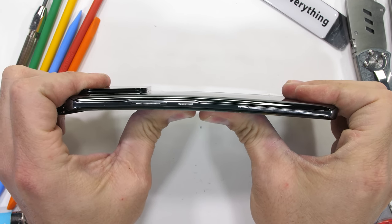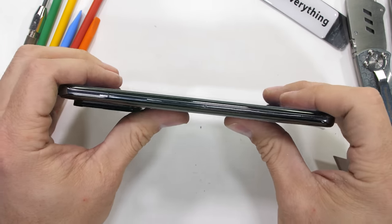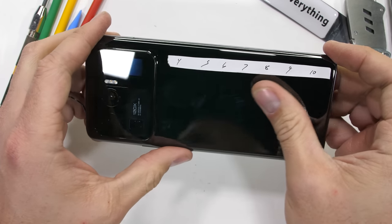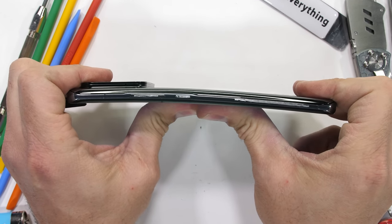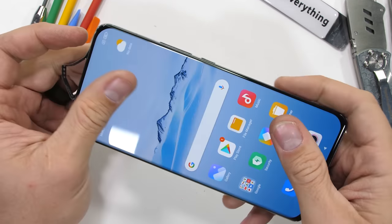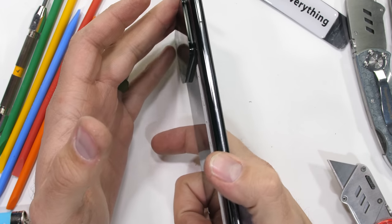When bent from the front, we get the smallest of flexes, and when bent from the back, we get the exact same results. The quad-curved Gorilla Glass Victus and the dual-curved ceramic, combined with the metal frame, make this Mi 11 Ultra a super solid camera bump of a smartphone. The Mi 11 Ultra survives my durability test. It's a big phone, with a big price and big results.